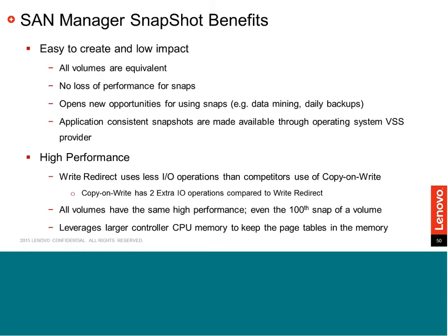Snapshot benefits: easy to create and low impact. All volumes are equivalent. There is no loss of performance when you create the snapshots, and it opens new opportunities for daily backups and faster provisioning of your VMs, etc. And high performance can be achieved. Write redirect uses fewer I/O operations than competitor products that provide copy on write. And as mentioned here, copy on write consumes 2 extra I/O operations compared to write redirect. It leverages CPU memory on the controller, and the page tables are kept in memory.